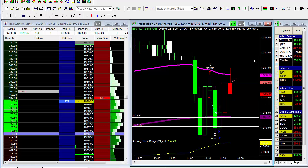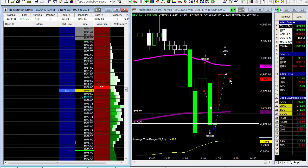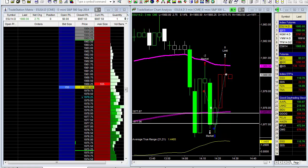So this is near the end of the day. What's 2:20 in the afternoon? Still have a little time. All right, as you can see, that 1980 was filled. Came right up 1980. So that was a nice trade. So this last trade bought it right in here, as you can see. Took it up to right in here. Nice trade to the upside.